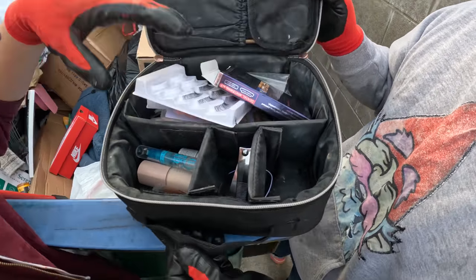Just doing one last check. Like Alex said, we don't take the car seats, just because you can't guarantee that they're not expired or that they haven't been in a wreck or something. But, all right. I want to take that blanket too, but is that gross? No! Not the panties with it though.